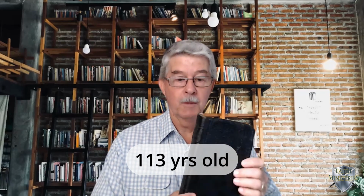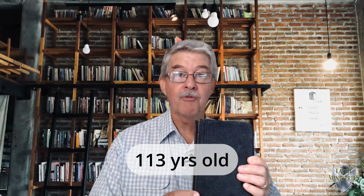But first, the oldest Bible that I have on my bookshelf is this particular Bible. It's an authorized version, and it belonged to my grandfather, who was a Methodist minister, and it was printed in 1911. So that's 113 years old. That's the oldest Bible I have.